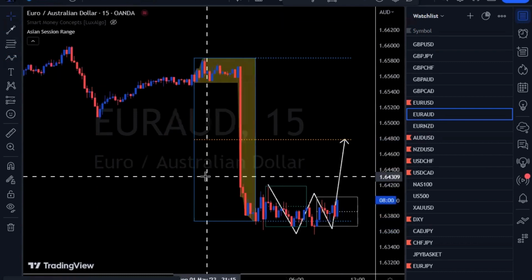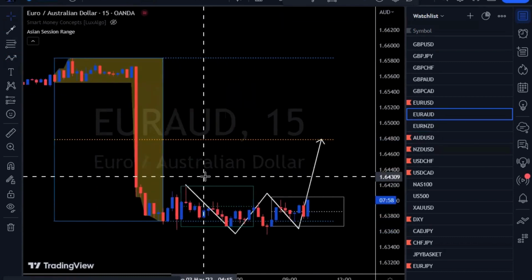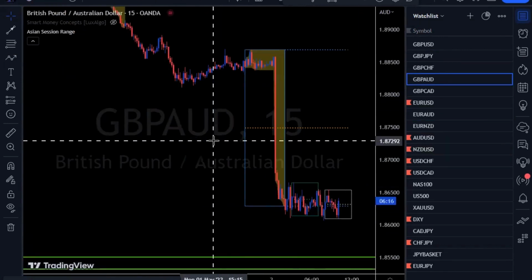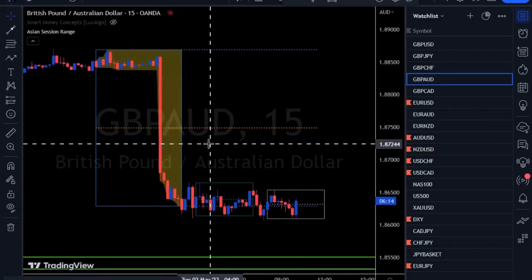What I find interesting is this news affected all the pairs. They are buy opportunities. Right, GBP AUD and then GBP AUD and then GBP, Euro AUD.